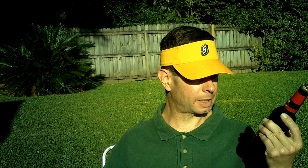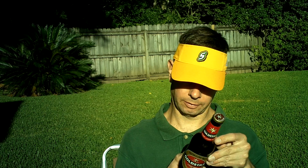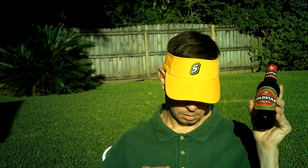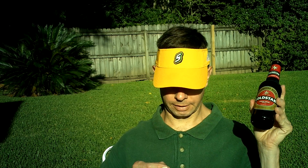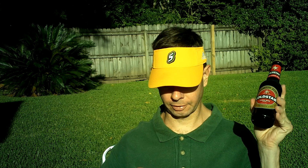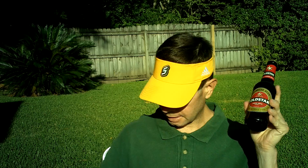11.2 ounce rip-off bottle. Goldstar is imported by Phoenix Beverages, Long Island City, New York. That's in Brooklyn. 4.9% alcohol. This is a kosher beer, by the way. Gets an okay score on Beer Advocate. Rate Beer says 10 out of 100 and 16 out of 100 for the style. I've never had it.